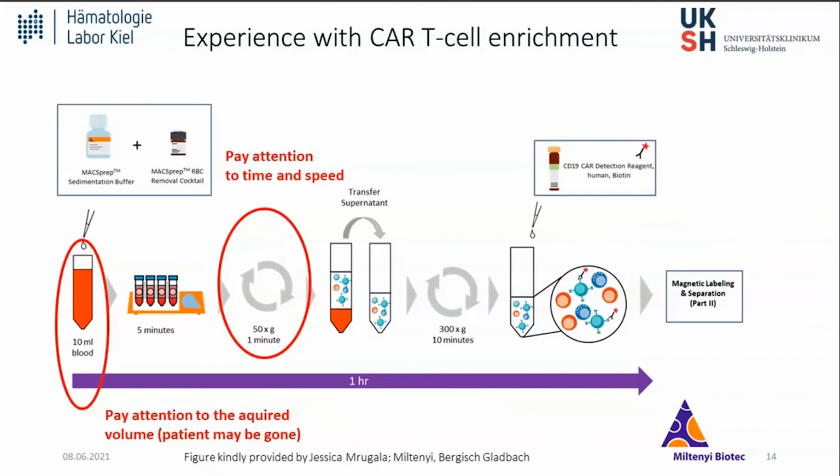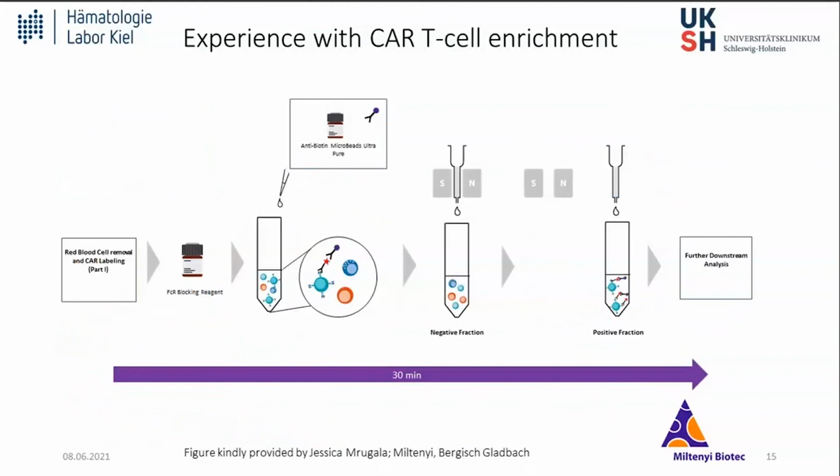The second point is this first centrifugation step, where our collaborators at Miltenyi really encouraged us not to increase the time or the speed. So you should really check your centrifuge in advance if it's really just taking 1 minute to reach the 50 g, and you don't want to extend the 1 minute centrifugation time. If I go to the second part of the protocol, remember that your cells have already been labeled with a CAR detection reagent. Then there comes this second part where you add the microbeads. They bind to the pre-labeled CAR T cells, and then you have your magnetic separation.